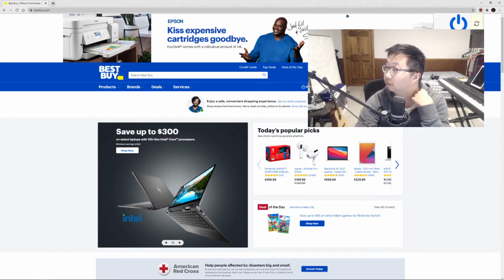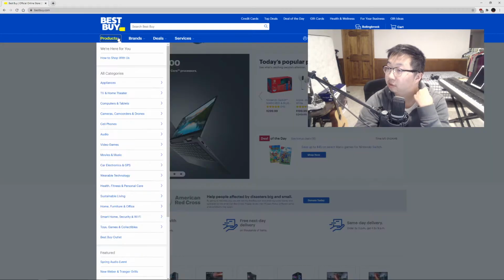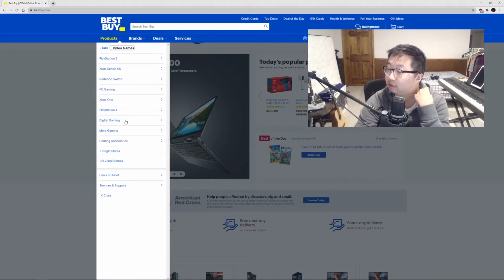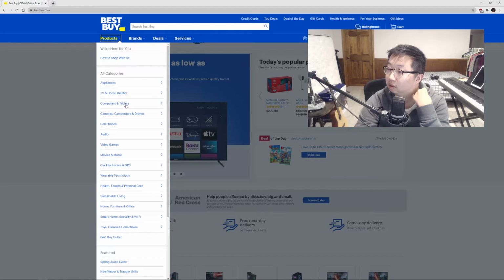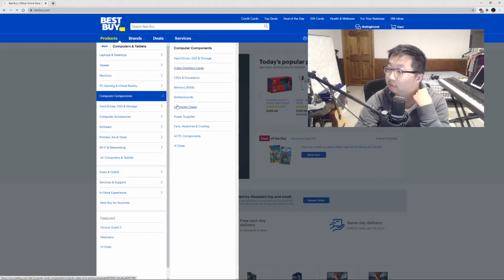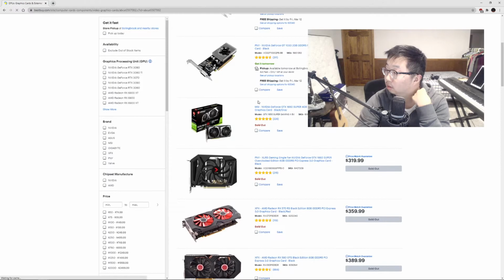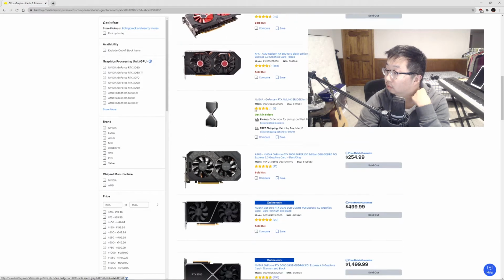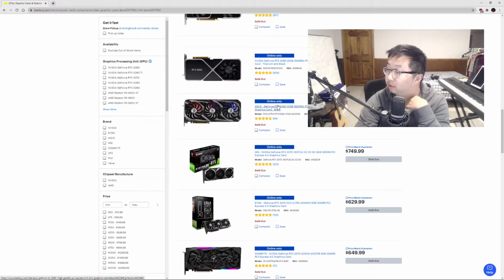And why do I not have Best Buy on block? So if you go to products, this is where you get your cheapest deals, honestly. And I think some of my friends managed to get their graphics cards through here. So you go to products, computers and tablets, computer components, video graphics cards. It's going to show all out of stock right now, but yeah, 16.6. So here it is. The Founders Edition is maybe the holy grail of what you want.